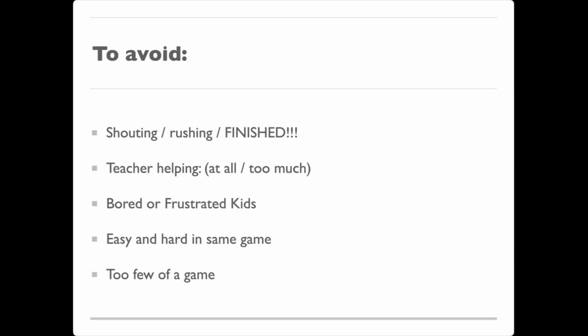Okay, easy or hard in the same game. This is why we made our own games, because if you look at games that cater to Western children, to foreign children, I shouldn't say foreign, but anyway, native speakers. If you look at games that cater to native speakers, in a reading game they'll have 3-letter words like cat or mat, and then they throw in wheelbarrow and other things like sink. Some words, like wheelbarrow, they never need to know. So it's just easy and hard in the same game.